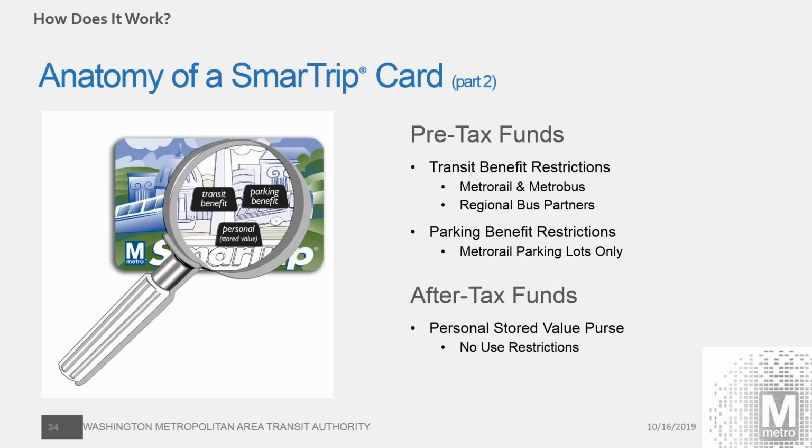Again, anatomy of the SmartTrip card. There are three buckets on the SmartTrip card or the Charm card. It is the transit benefit, the parking benefit, and the personal stored value. The IRS has indicated that we need to delineate the buckets, the transit and the parking. They are in separate buckets.